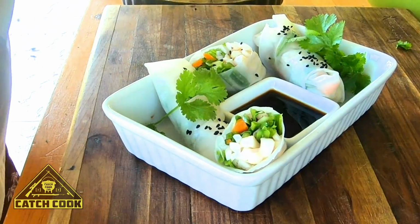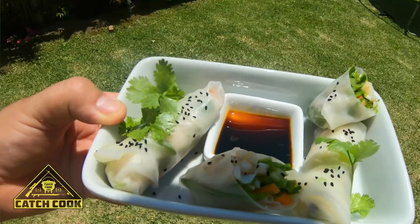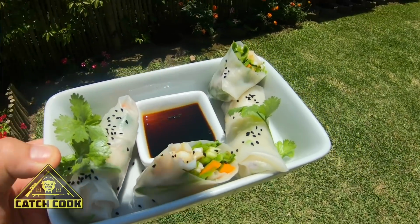A delicious meal prepared from export quality chokka we use for bait. So there we go, guys. It's so easy to make nice food out of bait. Fishing's not always about catching fish. It's just about getting out there, enjoying our natural resources, looking after them, cleaning up after everybody else's mess.